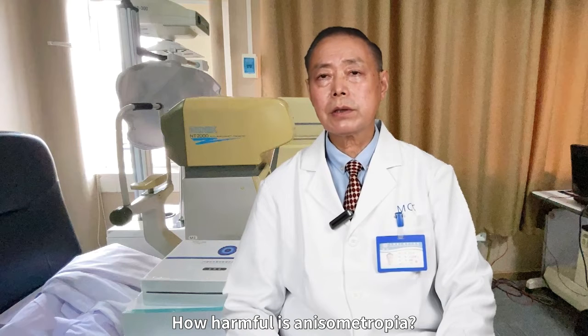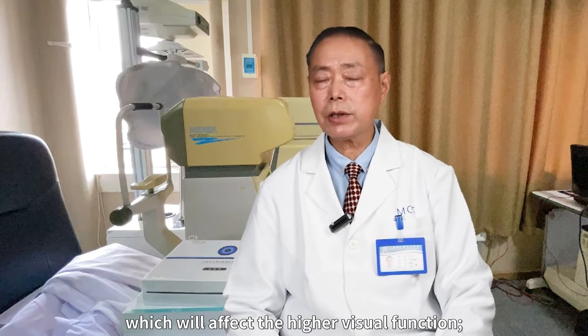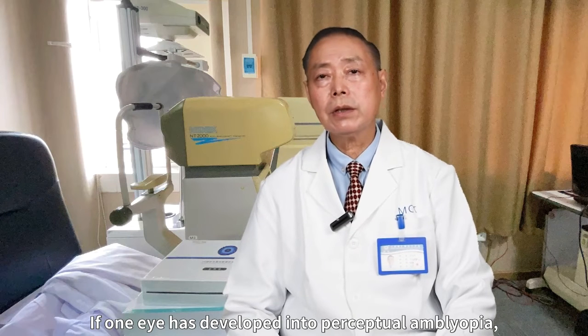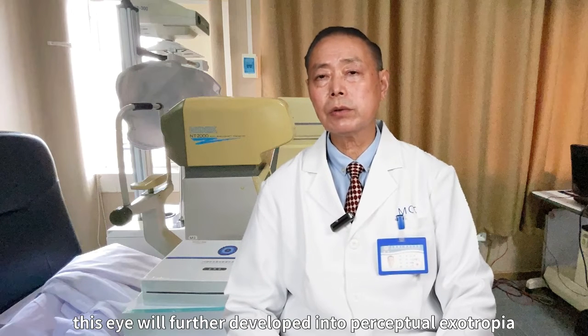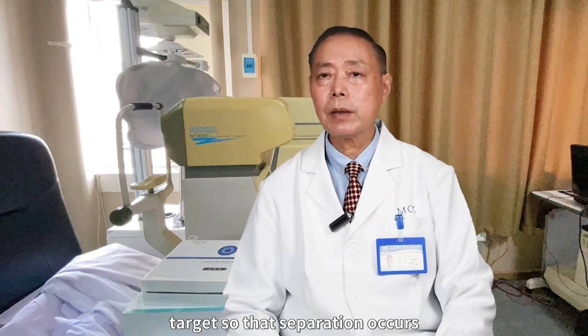How harmful is anisometropia? The first is binocular dysopia. You can't see an object as a whole. There will be image folding, which will affect the higher visual function. Meanwhile, it will cause strabismus, if one eye has developed into perceptual amblyopia. This eye will further develop into perceptual exotropia, because you can't focus on the target, so that separation occurs.